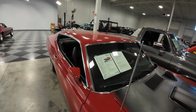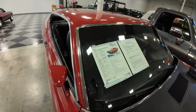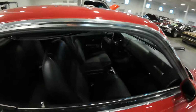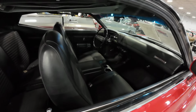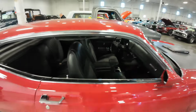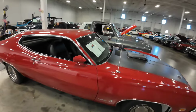It's a Ford Torino. It's a '70. It's got a 429 Super Cobra Jet in it. He's pretty much a 3-speed. Look at that. And this one's going for, I think, 90. I'll double check that for you. Look at that. And the inside's beautiful. Good looking car. Let me double check the price. Yeah, he's 90.